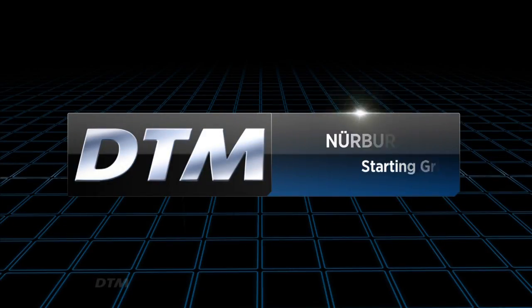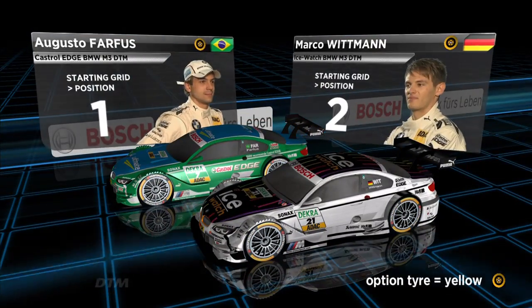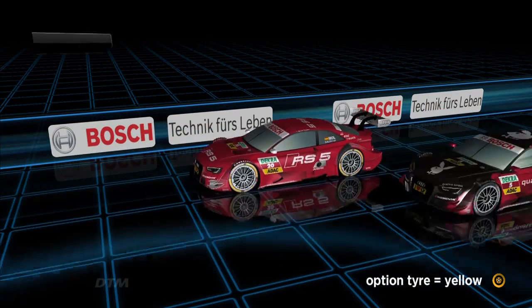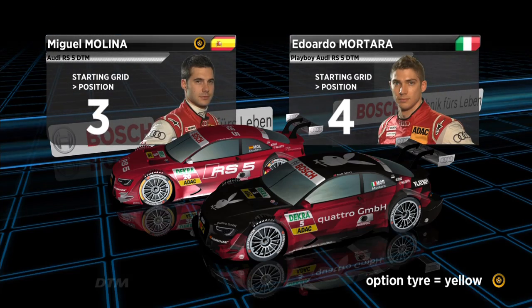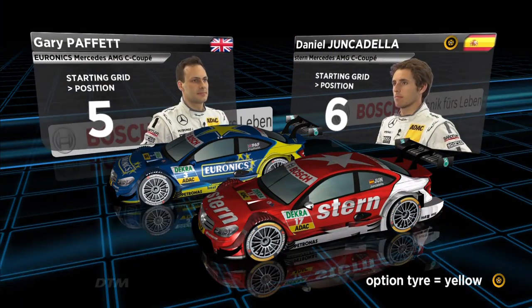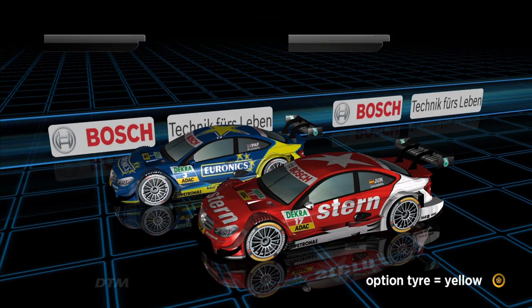Have fun. Certainly is. Well, Rocky, the only man with 2 wins this season. Here, Dave Richardson takes us through the grid. Augusto Farfus on pole position, alongside him great qualifying from Marco Wittmann at the front row of the grid. To row 2 then, and as Rocky mentioned, Miguel Molina P3, Edo Mortara alongside in P4. Then we see Gary Paffett starting grid 5, alongside him is Daniel Juncadella.